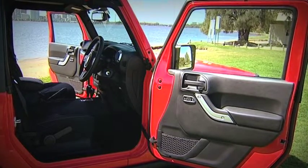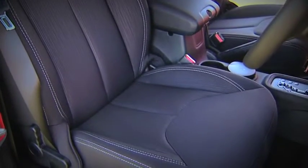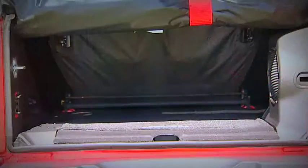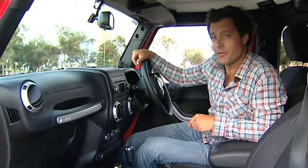But it's time to take things inside. Now let's start with the seats. They're just as versatile as the vehicle itself with the fold and tumble rear seat. There's 425 litres of cargo room with the rear seats tumbled, and then there's a whopping 714 litres with them removed. I must say, a lot has happened in here since my 1975 Renegade.